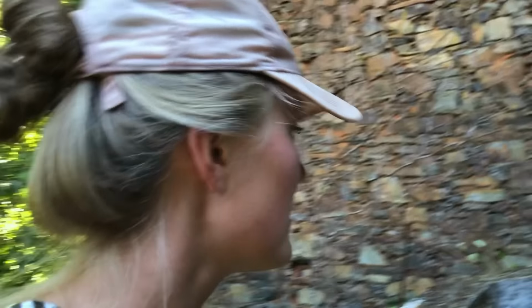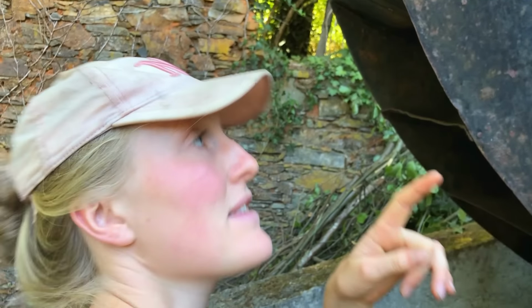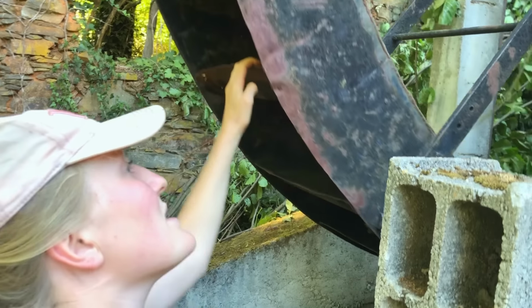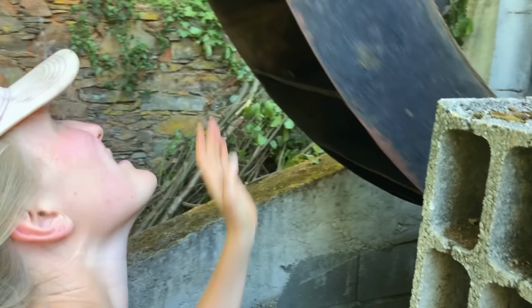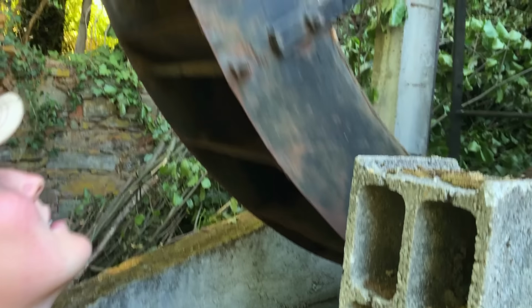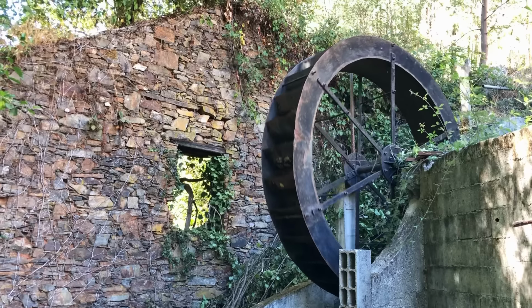The water for the wheel didn't come from the river though. It came from another land up there that has a stream, and they built a connection to this wheel. But then everything burned, so also the pipes burned. But it's still spinning.